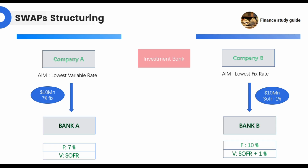So, what you have so far is two companies. They've taken out separate loans, both for 10 million, with their own banks, and at the wrong rate in both cases. So, how can an investment bank give them the rate they want and reduce the cost of it? Here's the answer. Okay, now I want to make up a few numbers here. These don't have to be the exact numbers, but let's say, for example, and here come the two swaps.